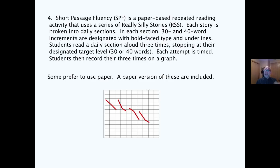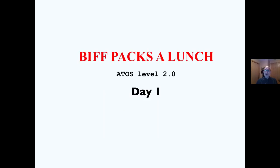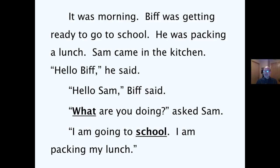Fluency activities. Individually, these can be done on a computer screen. If you're in small group, you want to have it on paper, and students can do these in pairs. We have a really silly story here. Now, the silly stories have a lot of repeated words and phrases and use a lot of dialogue because that is what is familiar to students.